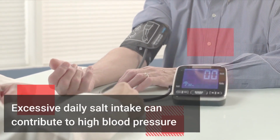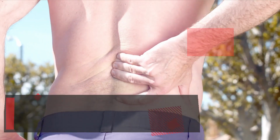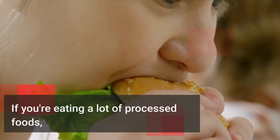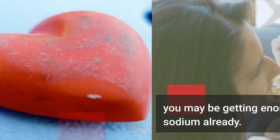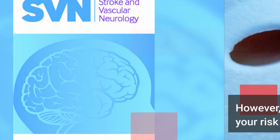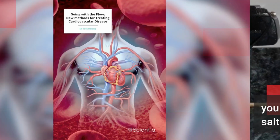Excessive daily salt intake can contribute to high blood pressure that is linked to conditions like heart failure and heart attack, kidney problems, fluid retention, stroke, and osteoporosis. If you're eating a lot of processed foods, you may be getting enough sodium already. However, if you want to reduce your risk of heart disease, high blood pressure, and stroke, you should look into Himalayan salt.